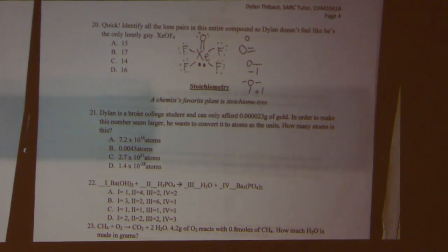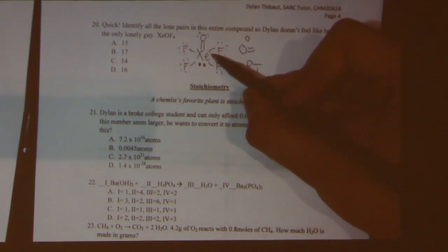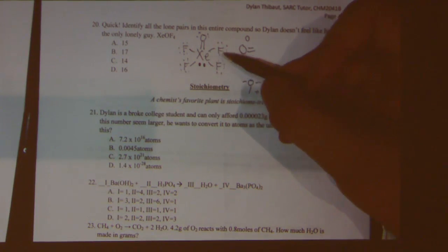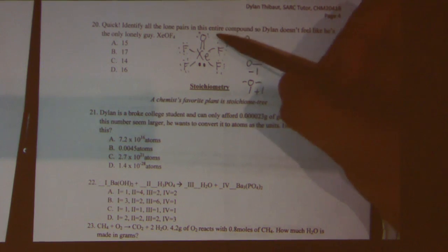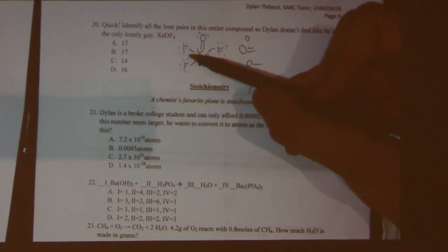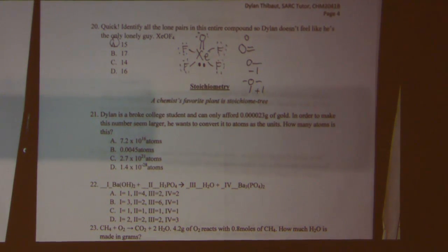So just to make sure, let's make sure all the different electrons are fine for each atom. O has 8 electrons. Each double bond is 2. So 2, 4, and then 5, 6, 7, 8. And each F has 8. They have the 7 around them. 1, 2, 3, 4, 5, 6, and then 7, 8 is the single bond. And Xe, it doesn't matter, like I said, if it goes over its octet, so this is completely fine. I'm wondering the total amount of lone pairs in the entire compound, not just on one single atom. So we're just going to need to count these lone pairs. 1, 2, 3, 4, 5, 6, 7, 8, 9, 10, 11, 12, 13, 14, 15. So this means that the answer for this one is going to be A. There are 15 different lone pairs in the entire compound. Okay?